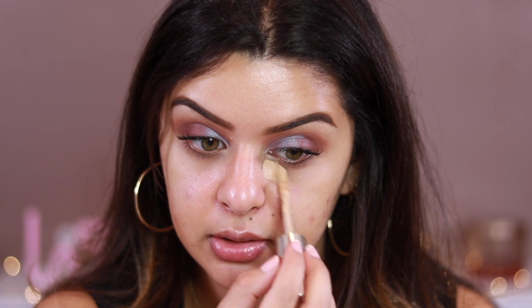All right guys, so let's just go ahead and get started. I'm gonna start with the JOUER one. I'm gonna be blending both of these out with my sponge, just because that is what I like to do with my concealer. So I'm gonna just put a little bit of this under my eyes, like that.